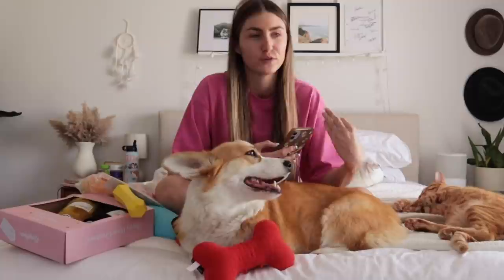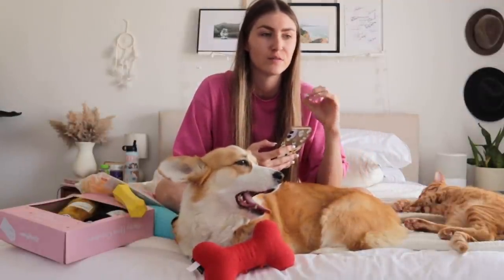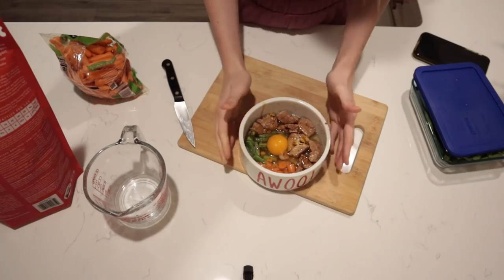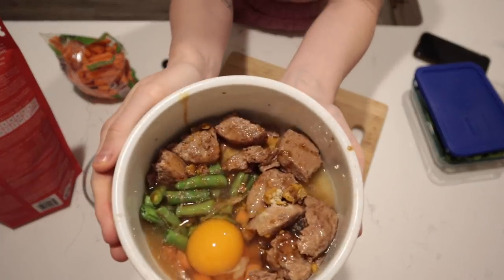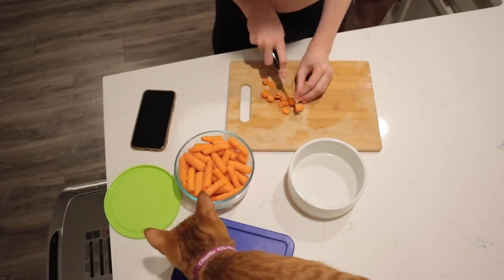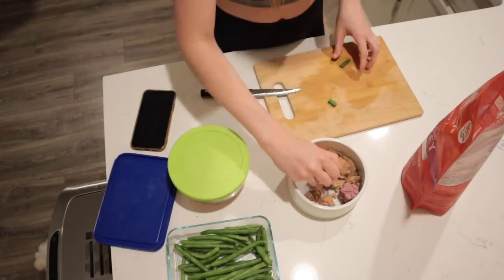Other than that, the food that I feed Willo, I feed her Stella and Chewy. She's on a freeze-dried raw diet. And these patties that I give her have all of the nutrients that she needs in a meal. And then I just add things on top to make it taste better for her, to make it more exciting. Things I commonly add are like carrots or apples, celery, green beans.